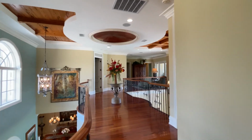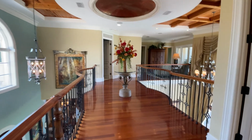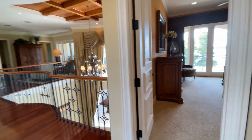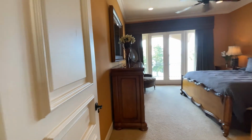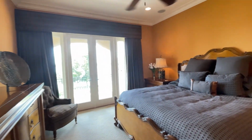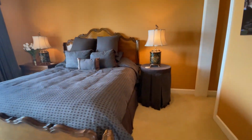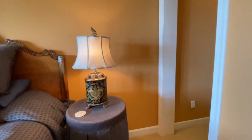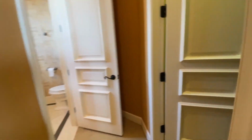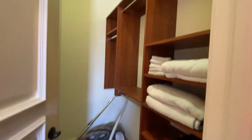Okay, so up here we have 3 additional bedrooms. So this is the first. Great size bedroom, and it has its own bathroom, which we'll take a look at. You have a walk-in closet, absolute must.